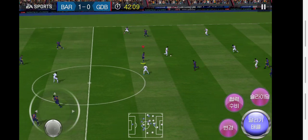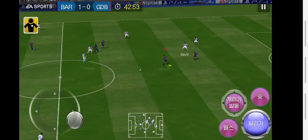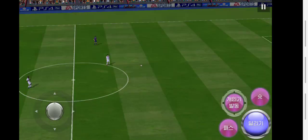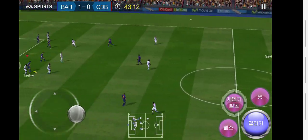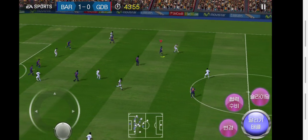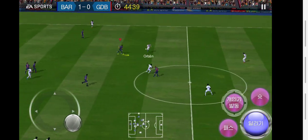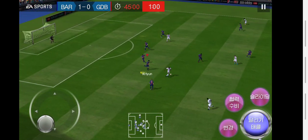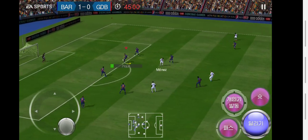Well, that's a good ball. Reached out his arm there to stop the ball. Referee had to give a free kick. Good header. PK.